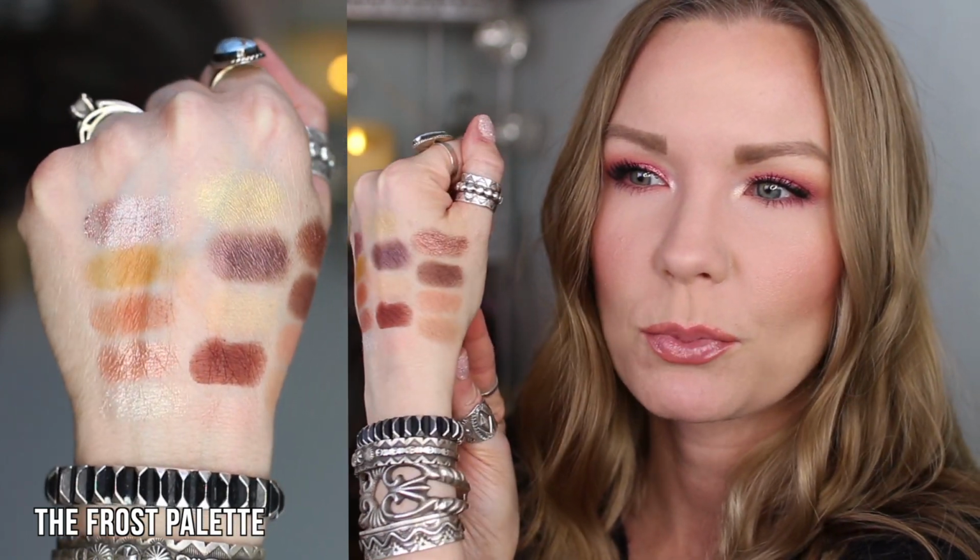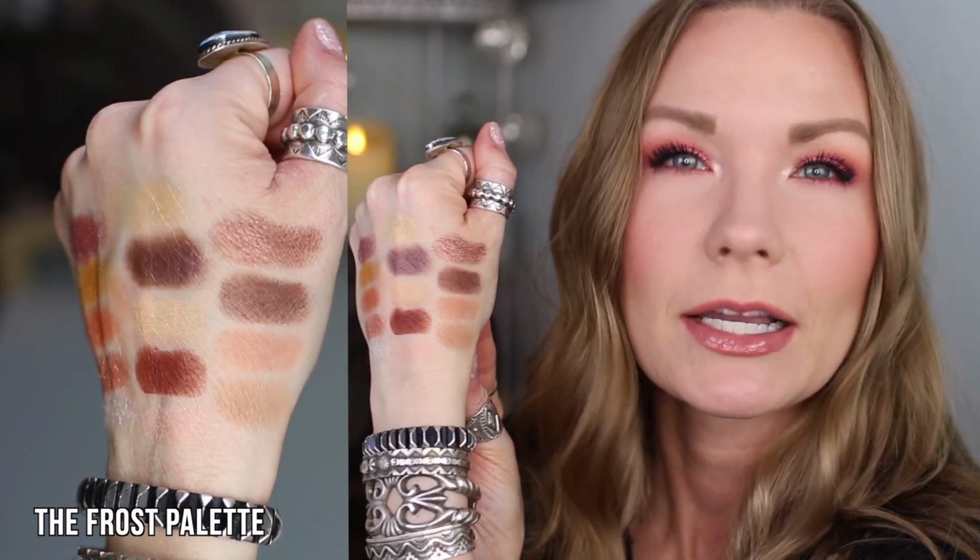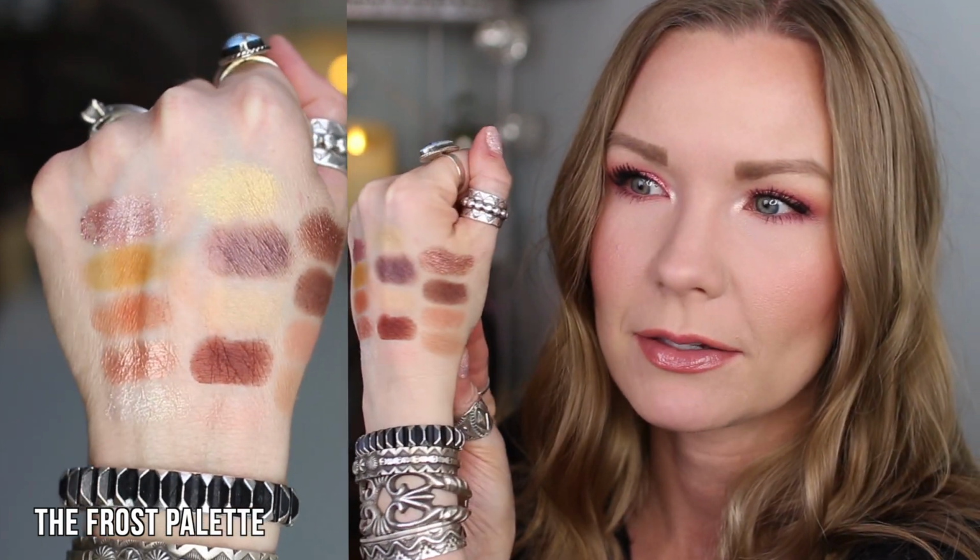So this is more personal preference on what kind of colors I use the most and enjoy the most in palettes. That's why I'm saying I'm going to run through these and show you swatches, let you know what I think about them personally, but then you can decide what your personal preferences are. If you like these kind of colors, the quality is great. The mattes are very blendable, pigmented. The metallic-y shades are pigmented, easy to work with. These wear well. That's across the board. I'll go into formula a little bit more after I show you all the swatches, but it's good.